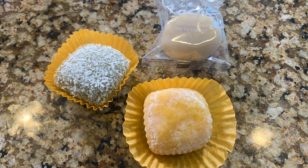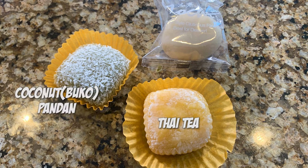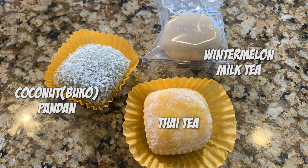Today, we've got a few treats. We do. Mochi on mochi on mochi. It's a mochi day. We got three different types of mochis. What you got? Thai tea mochi. Coconut pandan mochi. And the one that looks delicious to me, winter melon milk tea flavored. Milk tea. You can't go wrong with that, right?